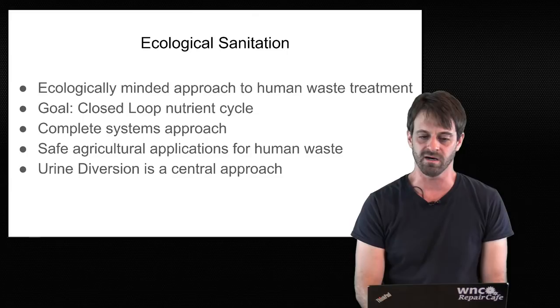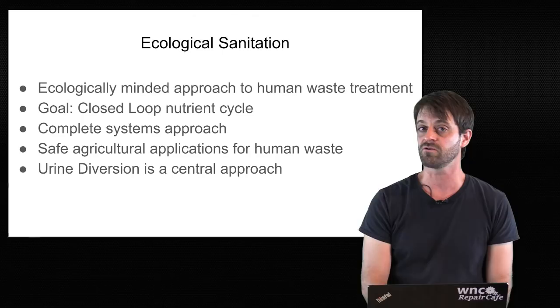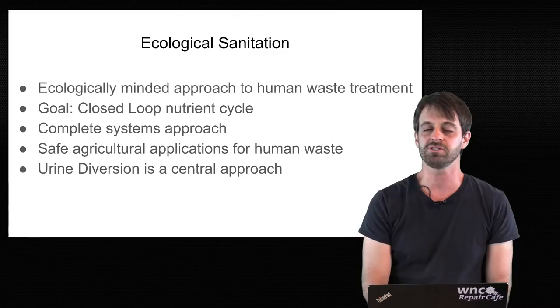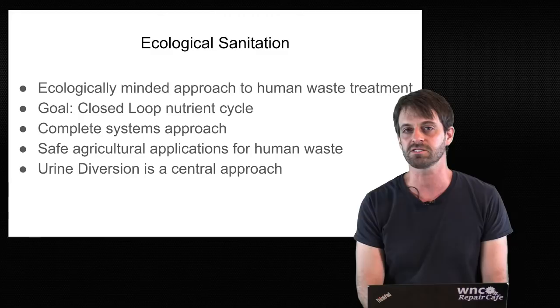A lot of what they're going for is what we call a closed-loop nutrient cycle, where you urinate and your urine is collected and it's supplied in agriculture, and eventually that urine is used to grow food that you then eat and then urinate and you complete the cycle. These are complete systems approaches that look at energy efficiency, cost of fertilizer, what does it take to actually store and collect this urine and ship it, move it to where it's needed, and then what is the safety and how can we recommend safe practices for urine and how can we recommend legislation that makes this possible in the United States?